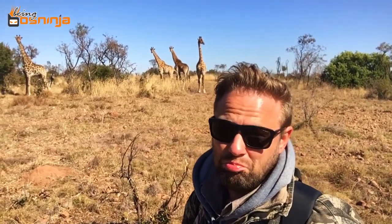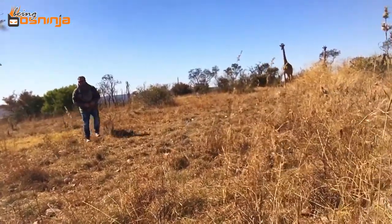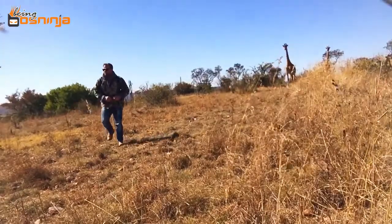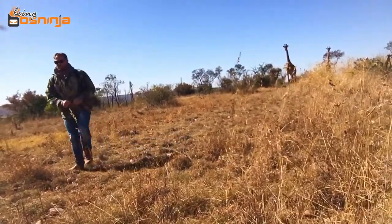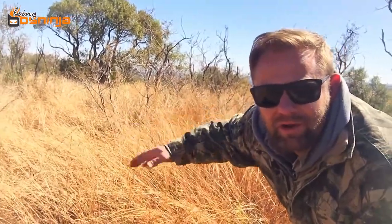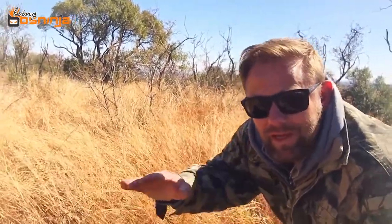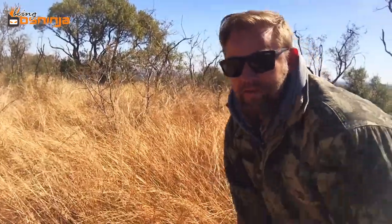Quite used to me now, you would think. Wind is quite bad, so there's a bit of movement in the camera. I just want to show you, when you're in a little bit open area like this where there's a lot of grass, sometimes the grass doesn't look that long, but believe me, you can miss a lot of things, smaller animals like a warthog or a jackal, which I will now demonstrate.